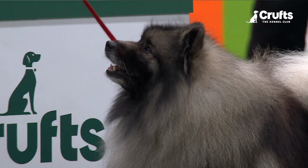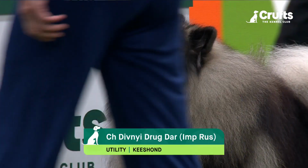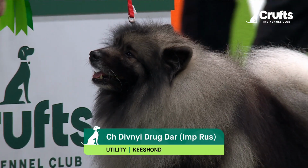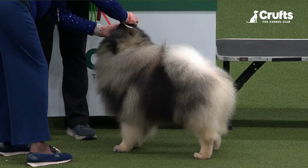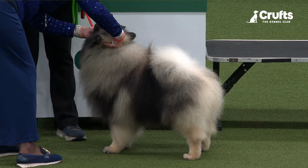And here's the Dutch barge dog, the Keeshond. One of his duties is to guard commercial barges on the canals of Holland, but he has rather more noble origins. He was the mascot dog of a political party, the Dutch Patriot Party, led by politician Kees de Geisler, hence Keeshond.